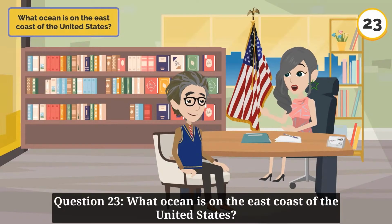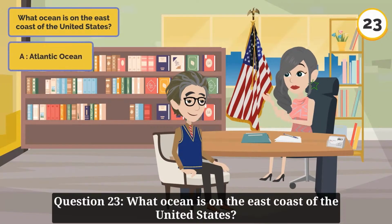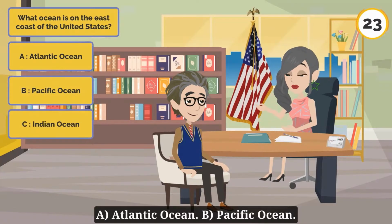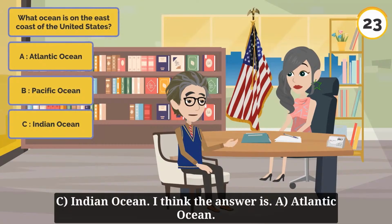Question 23. What ocean is on the east coast of the United States? A. Atlantic Ocean. B. Pacific Ocean. C. Indian Ocean. I think the answer is A. Atlantic Ocean.